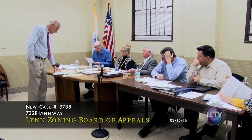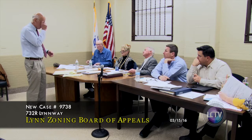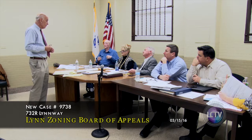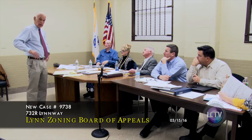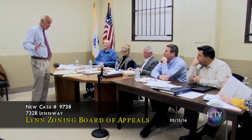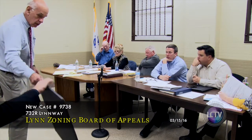Well, the existing non-conforming use is to sell automobiles at auction, and it's being used on a very small scale now, but because it is a non-conforming use, it could be used on a huge scale like it was before the auction moved to Billerica. And clearly, this is not more detrimental to the neighborhood. It's not more substantially detrimental to the neighborhood than that.